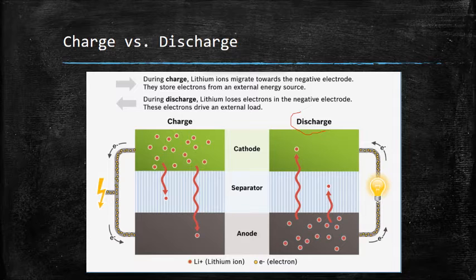During discharge, lithium is oxidized, which means it loses electrons. The electrons and the ions flow from the negative electrode to the positive electrode, creating a current which can be used to power a load in a circuit. During charge, lithium ions migrate towards the negative electrode, where they store electrons from an external energy source, which could be DC current from a charger.